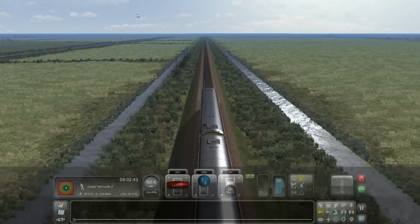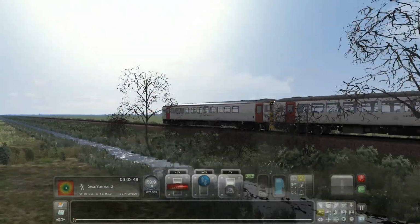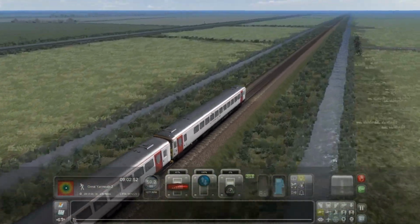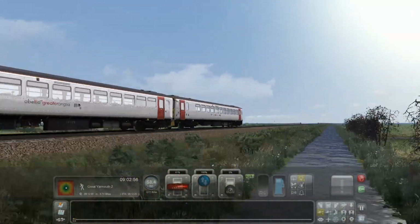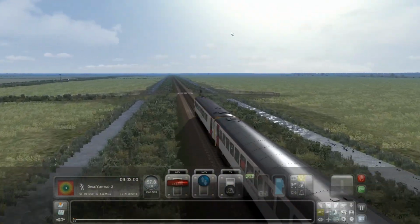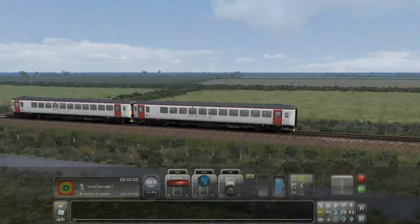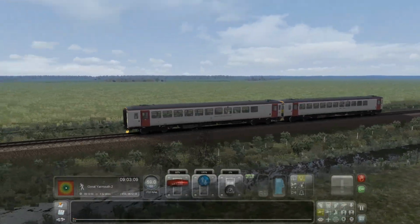Yeah, I do think this is like a floodplain, because they've got these brooks, which are obviously to catch the water from the fields, but I can imagine when it's very, very rainy, these brooks overspill and then the railway gets flooded. So I can imagine this branch line is shut quite a lot when it's either flooded or in autumn there's leaves all over the line and stuff.